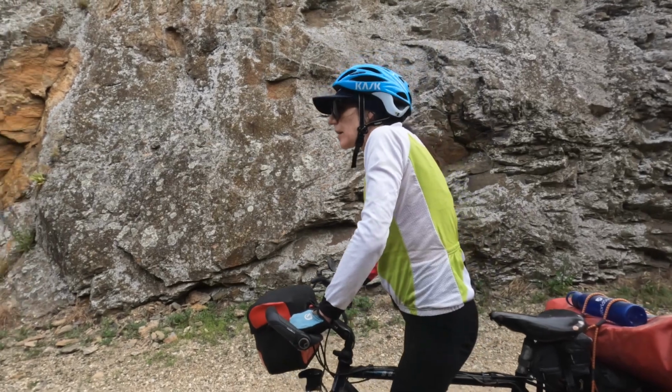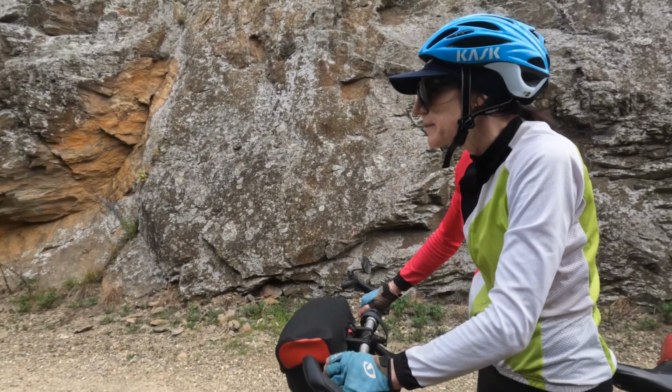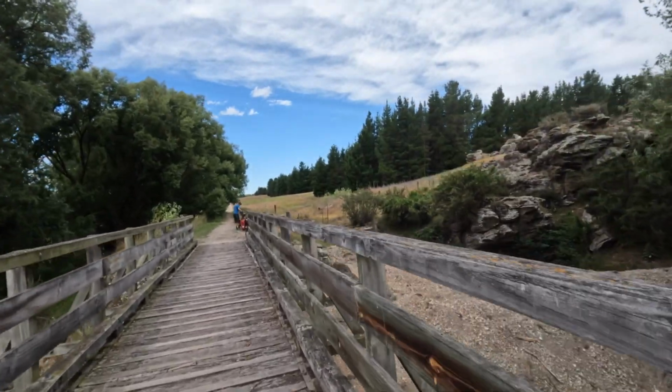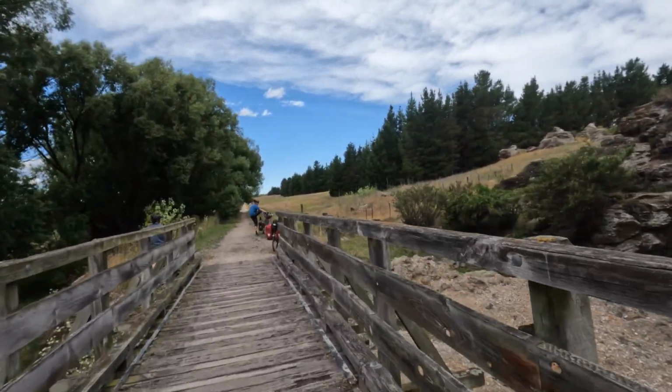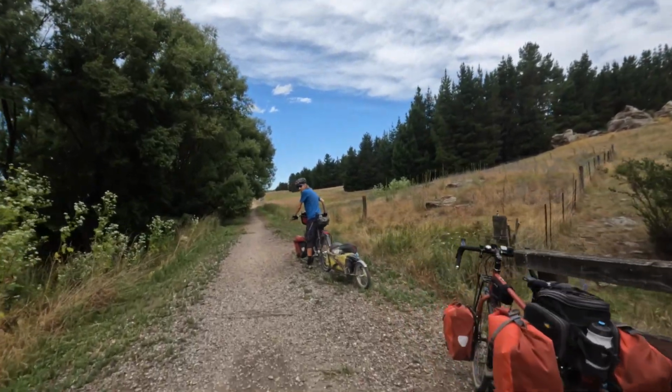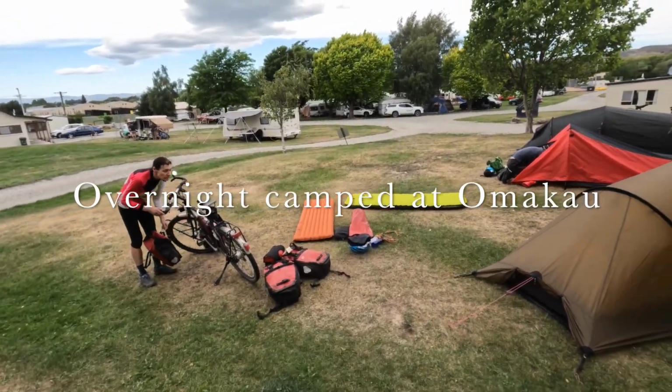Hey, how you going? Oh, that was hell going through there. Bit of savage wind. Rough old bridge.